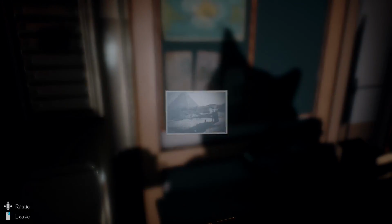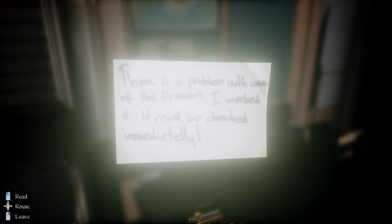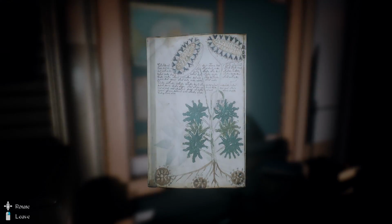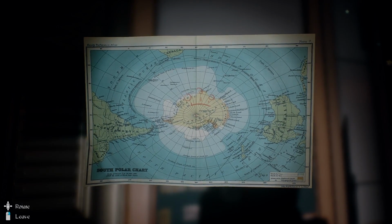Can't read. Can't read. There is a problem with one of the freezers. I've labeled it. It must be checked immediately. Once I find it, it will be checked. To the best of my abilities, mate.